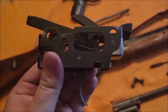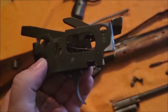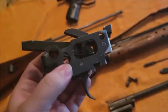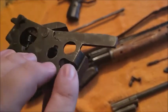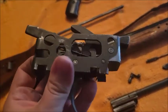Hang on, I'll be right back. Okay, now that I've got the trigger pack disassembled, we can see what this thing's problem is. First off, I want you to notice how crudely the semi-auto conversion was done. Typical kit-maker bushwork.